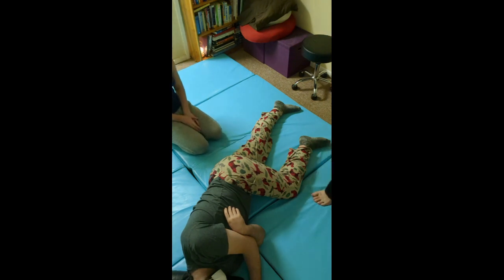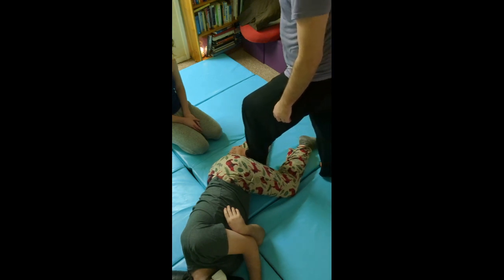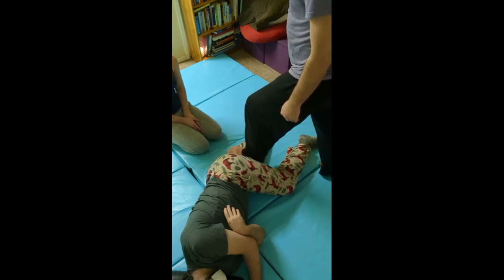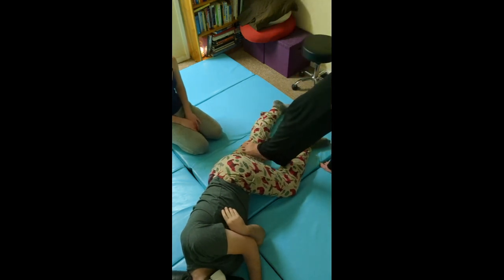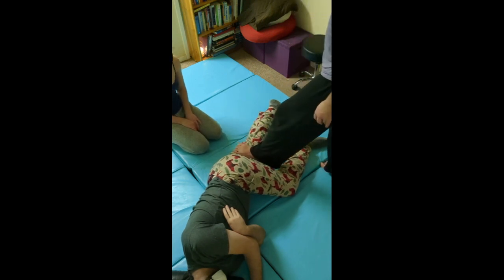Lastly, you can use the foot here too. Ooh. Oh, that's a lot of pressure. How much pressure does that feel like to you? It doesn't feel like a lot. It doesn't feel like a place where a lot hurts. I'm intentionally being as broad as possible. Okay.